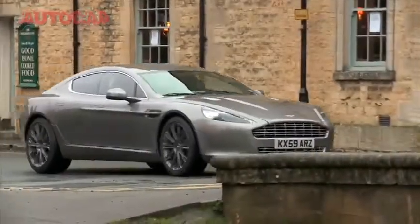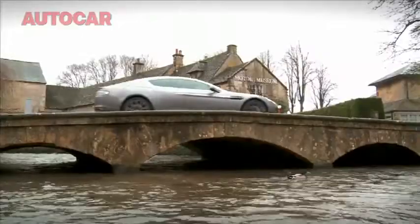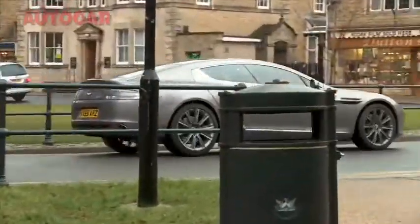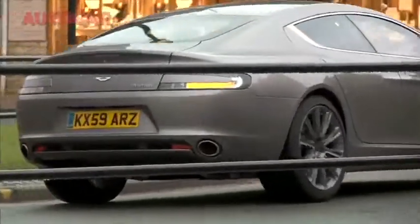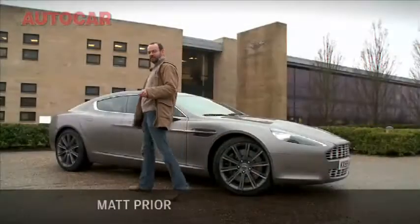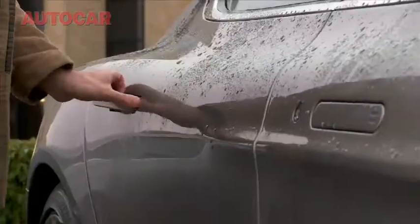Let's assume you're a captain of industry or finance and you're a bit patriotic about your motors. How do you get from your city home to your Cotswolds pad? Well, until now, you've had the choice of doing it in the back of a Rolls or a Jaguar, or in the front perhaps of an Aston Martin. But now, Aston Martin thinks, as well as that, you could go in the back of one of its cars.